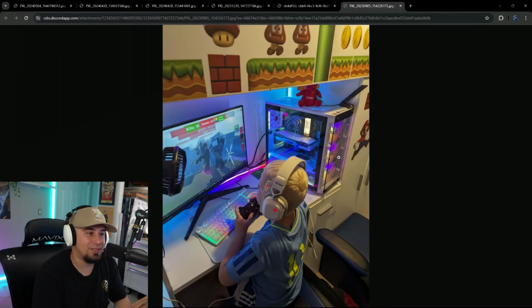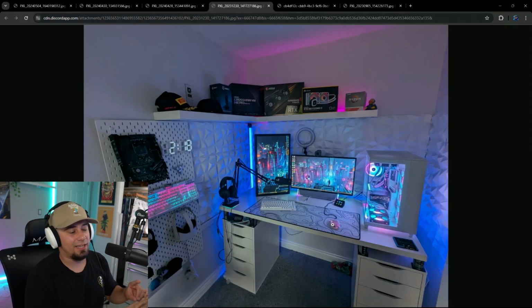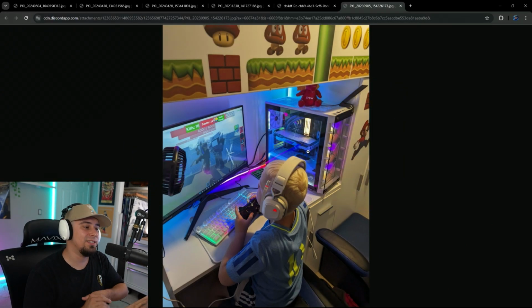I think this setup is sick too. I love the Mario themed room. Lots to unpack on this setup. But yeah, overall, I would give your setup a 9.8, your son's setup an 8, and then I would give your little son a 10 out of 10 because he's probably the coolest there. My personal opinion.